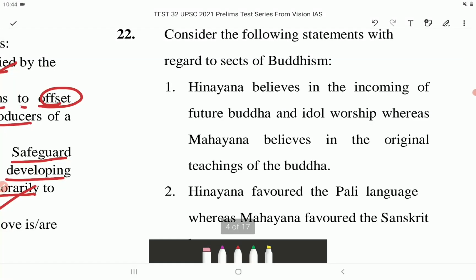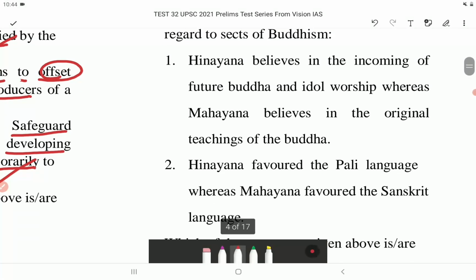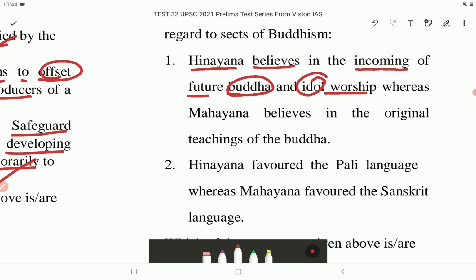Consider the following statements with regard to sects of Buddhism. Statement 1. Hinayana believes in the incoming of future Buddha and idol worship, whereas Mahayana believes in the original teachings of the Buddha. This is incorrect. Hinayana does not believe in idol worship. So Hinayana does not believe in idol worship and tries to attain individual salvation through self-discipline and meditation.